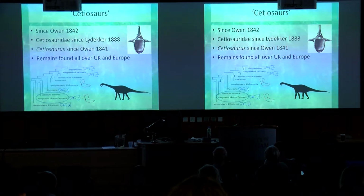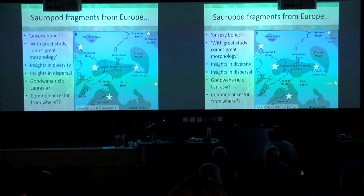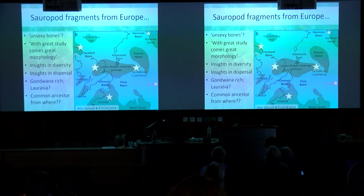Cetiosaurs have also been found all over Europe, not just in the UK. So it is important to look at these isolated elements because, as you might know, the Middle Jurassic of Europe is quite scarce in sauropod fossils, and especially complete sauropod fossils. But we do find lots of fragments all over the place: from England, from Scotland, which is unfortunately not on the map, from the south of Germany, from the north of Germany, from the Ardennes, and from France.